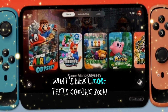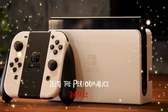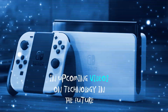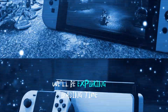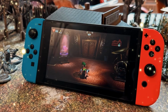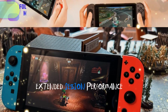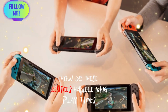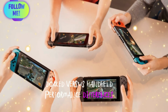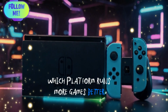What's next? More tests coming soon. This is just part 1 of our deep dive into the performance battle between the Switch 2 and our ROG Ally X. In upcoming videos, we'll be exploring loading time comparisons between the two devices, thermal performance, and how hot each unit gets under stress, extended session performance. How do these devices handle long playtimes, docked versus handheld performance differences, game library optimization? Which platform runs more games better?